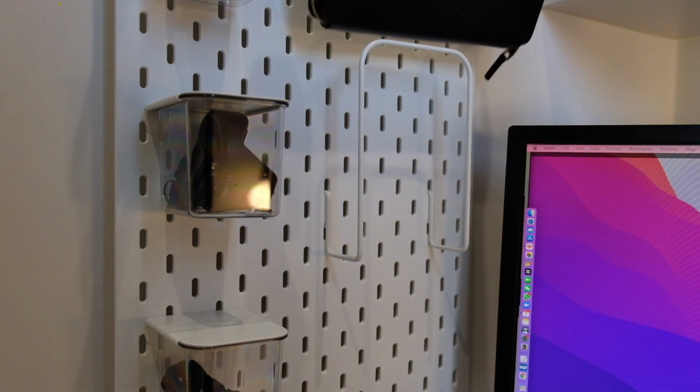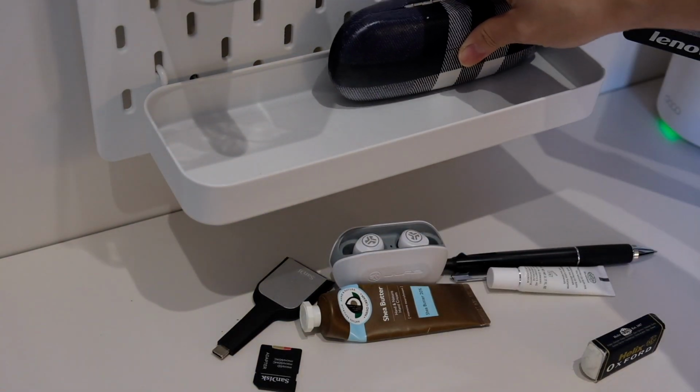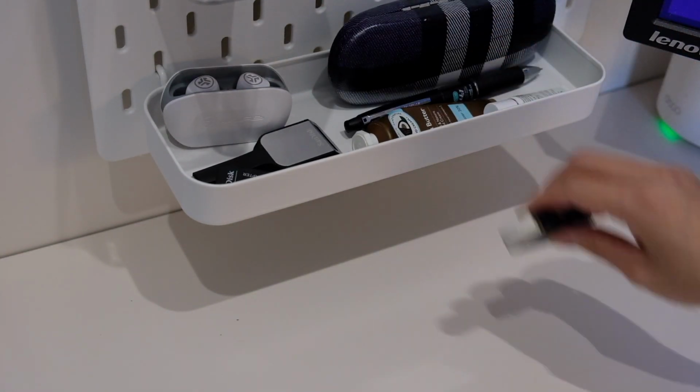I also have a letter holder in here where I keep my cosmetic bag and my Smithson's writing folder. For things such as stationery, hand cream, and lip balm, I need them every day, but I don't really want to have them all out on the desktop. The shelf here really helps me keep the desktop clean by dumping all this product in.